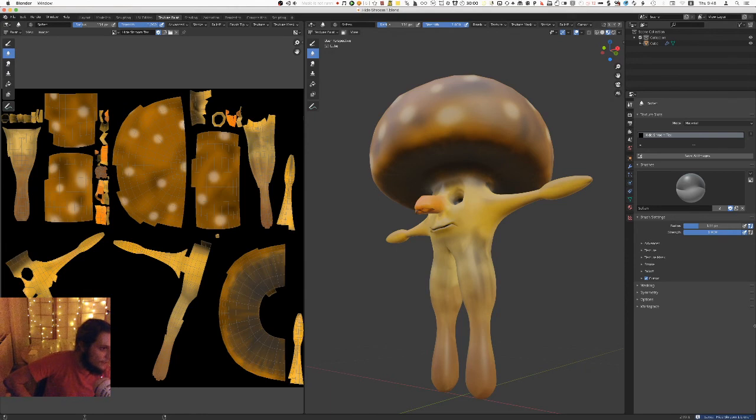Loving the look of him. And maybe the dots are a bit too big too. I think the symmetry doesn't help either. Yeah, you're right. But then again, it is a symmetrical creature. But it looks good. Yeah, I think the dots are too blurred and maybe they should be different sizes too.